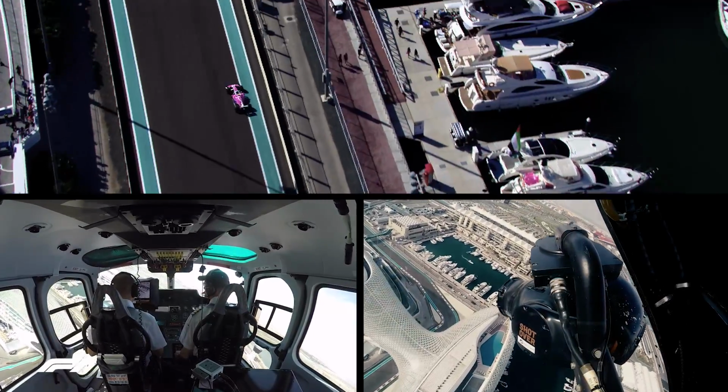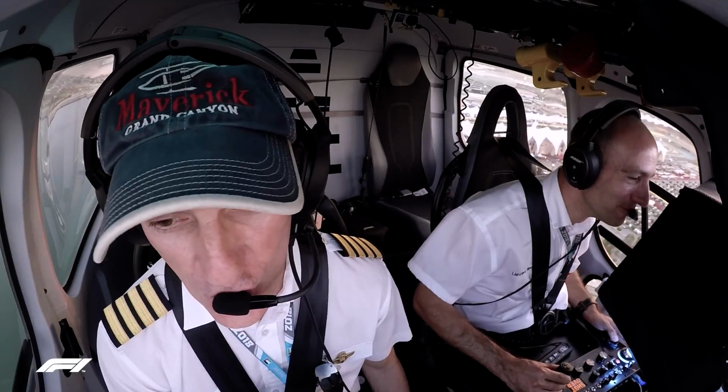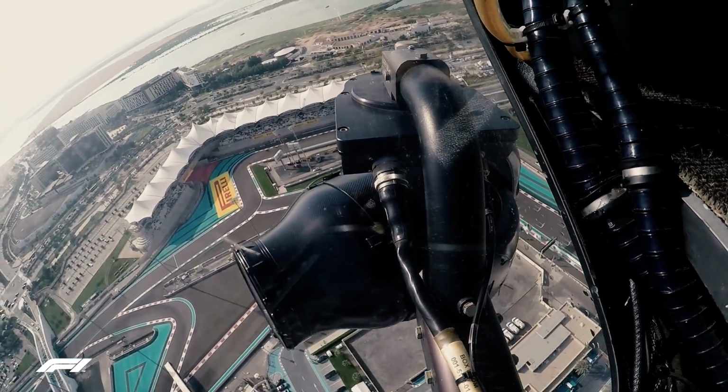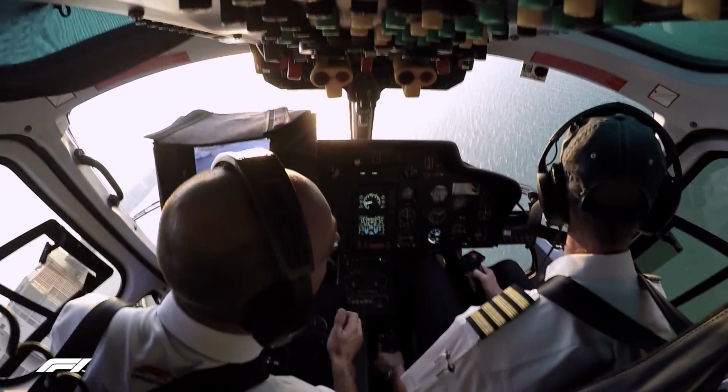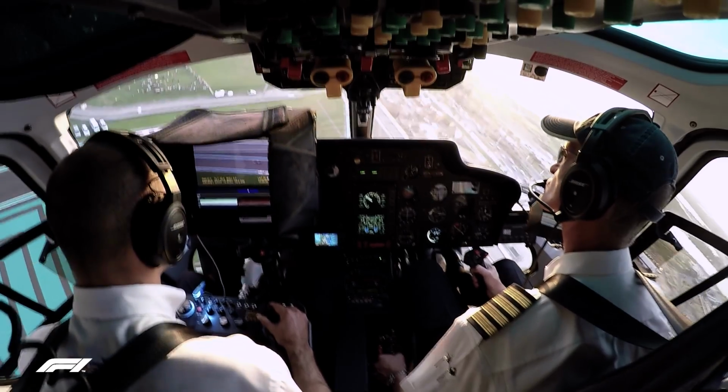The relationship to the pilot is really important. I mean, we work together like a tandem. So it's very important that we understand each other. Obviously the pilot is very skilled, and he also needs to have a good eye for the angle that I'm looking for. I can tell him what I want, but if he doesn't understand it, he won't get it right.